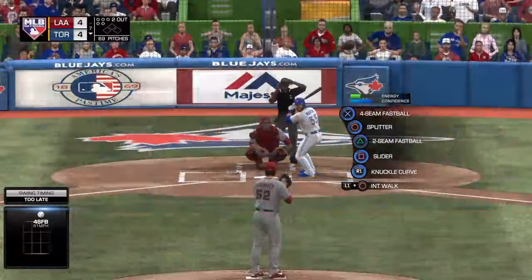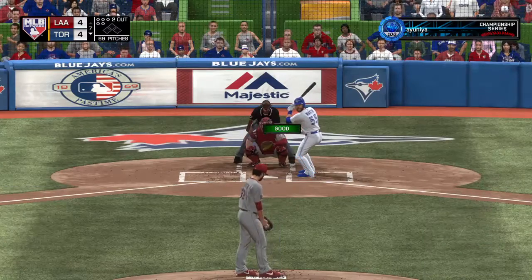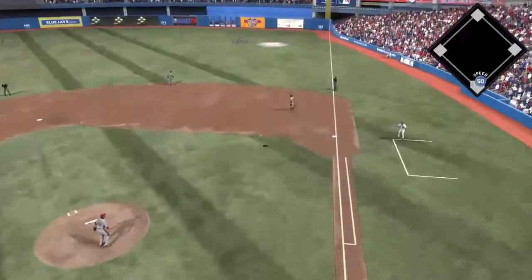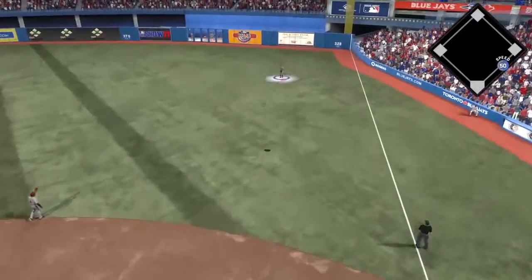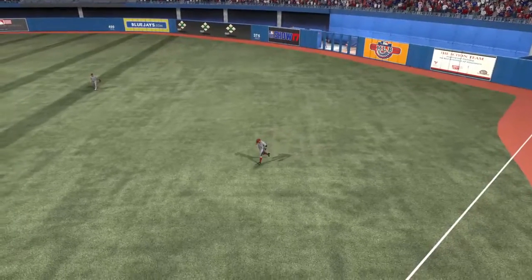Now at the plate, Russell Martin has got a couple of doubles thus far, so we'll see if he can keep it up. High in the air out towards shallow right. Pence has a read on it, and that ends the inning.